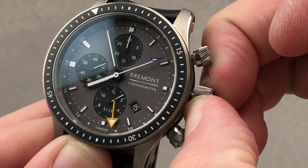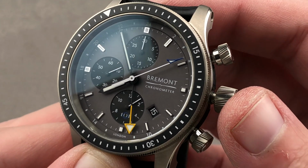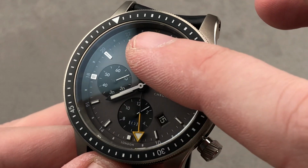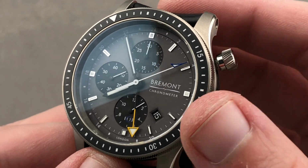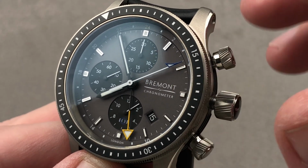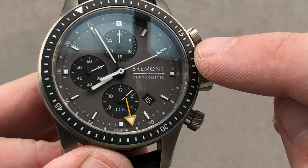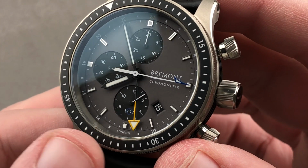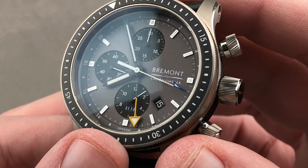Now, of course, if you pull the crown all the way, you activate the hacking or stop seconds function. You can see that the hour and minute hand have been blacked with only the loom showing or contrasting against the dial. And then the tip of the seconds hand features the Boeing logo. It's also loomed. There's a 24-hour track outboard against which to read the 24-hour hand. And as you can see, the watch's final assembly takes place in the London metro area.